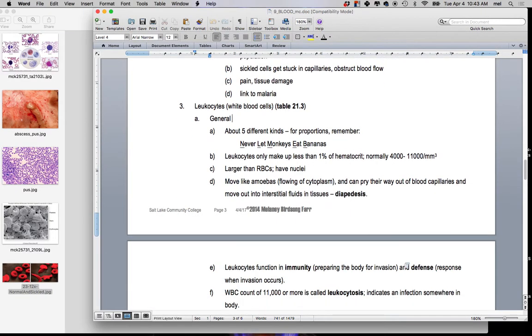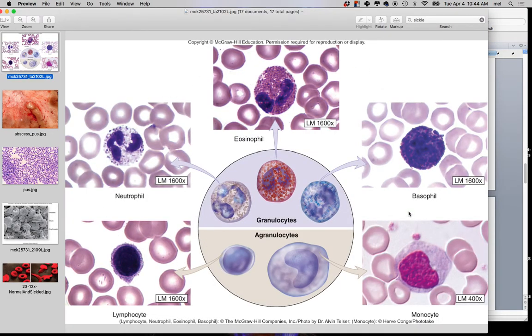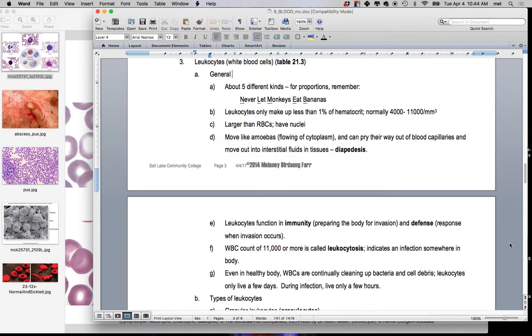Okay, so now let's talk about leukocytes. Leukocytes are actually kind of the interesting part of the story, if you ask me, but they're a little harder to figure out. Okay, so these are white blood cells, and there are 5 different kinds. And to remember the 5 different kinds, you remember never let monkeys eat bananas, and those are the 5 in order of how abundant they are. Nevers, neutrophils, let, lymphocytes, monocytes, eosinophils, and basophils.